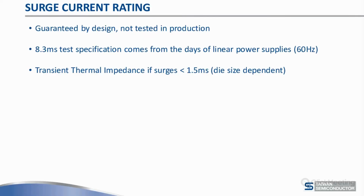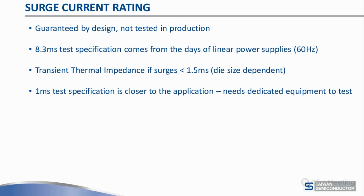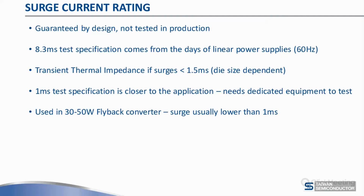If you look at surges of less than 1 millisecond, you'll see that the transient thermal impedance, or the die size, is the dominating factor. All the heat is dissipated in the die and the rest of the package does not contribute. So the 1 millisecond test we introduced is much closer to what the designer actually sees. But in our labs, we did have to set up special dedicated characterization equipment to characterize the components at 1 millisecond. It meets the requirements of a 50 watt or 75 watt flyback converter.